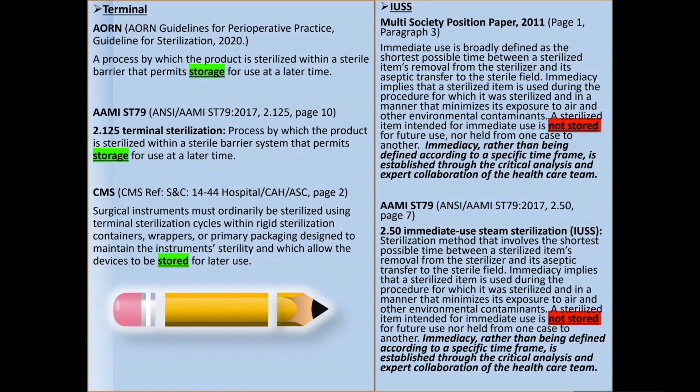Now, microbial lethality is a very important concept to understand. It's defined as a 10 to the negative 6 sterility assurance level. Remember, we just discussed that sterilization is a validated process that renders a product free from viable microorganisms. Something that always seems to get lost in translation when I'm having conversations with individuals with a sterilization background is that whether you terminally sterilize or perform IUSS, microbial lethality should be achieved. 10 to the negative 6 is still achieved whether you're terminal or IUSS. Microbial lethality is the end game.